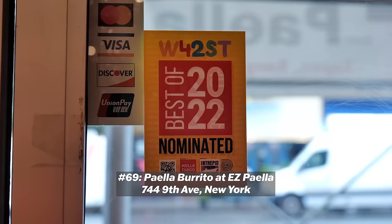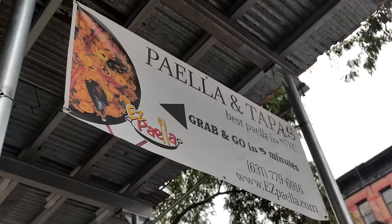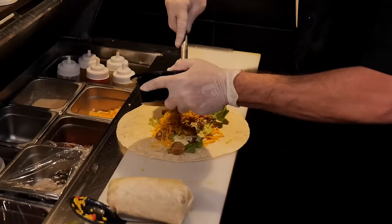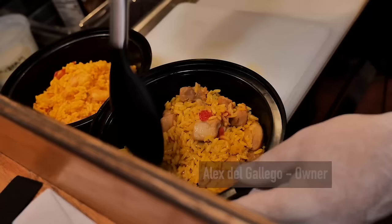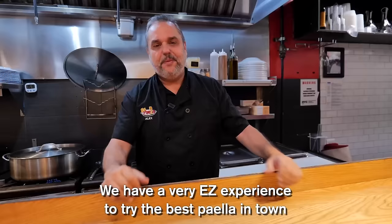I'm still convinced that Easy Paella has one of the best sit-down lunch specials in all of Midtown. One of the things that makes Easy Paella different is we serve the paella in an easy way. If you come here and sit down, you probably have your paella served within the first 10 minutes. You don't have to wait 45 minutes for a paella. We have a very easy experience to try the best paella in town.